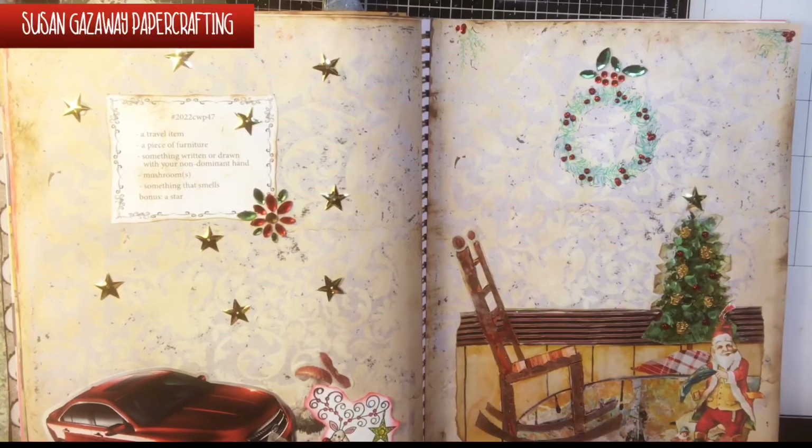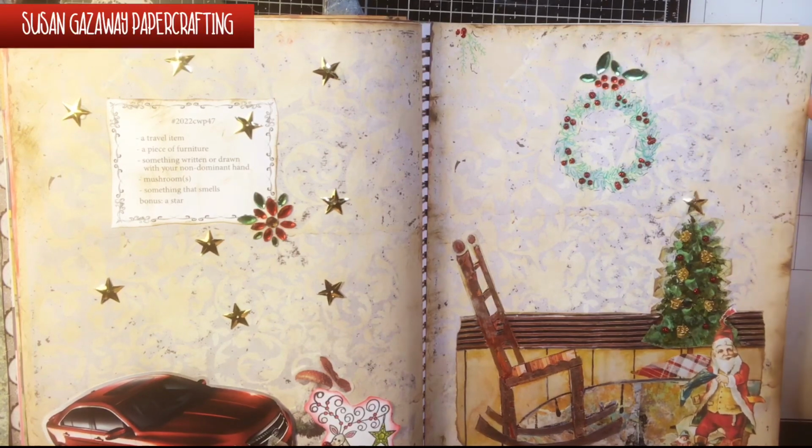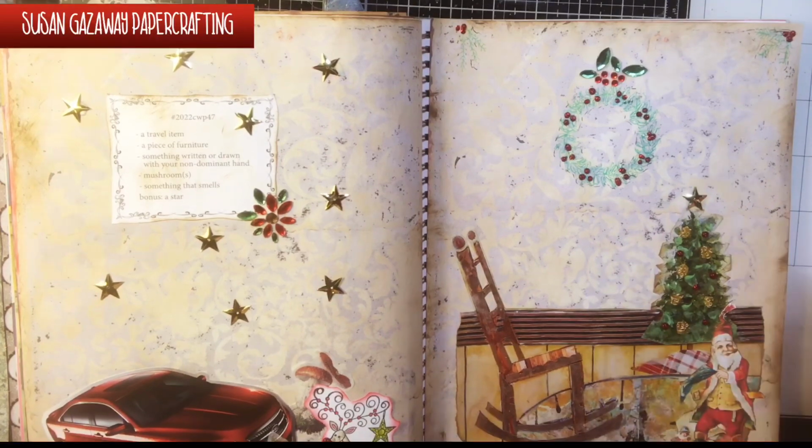Alright, here it is. I've got my travel item. This is Santa's car, and Rudolph's trying to figure out why he's been replaced by a vehicle. I've got my piece of furniture, I got this chair. Something written or drawn with my non-dominant hand, and I've got this little cedar holly looking stuff here at the corners. I hope you can see it. I don't know if it'll show up well on the camera, but I will be sure and film it at the end so that you can see, and I'll take pictures. I've got mushrooms, something that smells, I've got my tree, and the bonus is a star, and I've got stars all over.